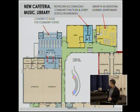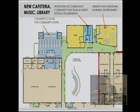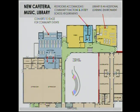Next to that are all of the restroom facilities, and those restroom facilities can function for after school, because now we've got a way to block off this area, and the public isn't going to go into the other parts of the school. We're always thinking security. So these restrooms work during the day, and they also work for after school functions.